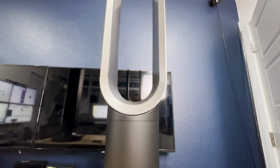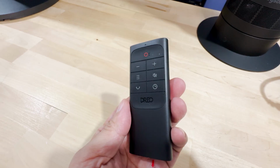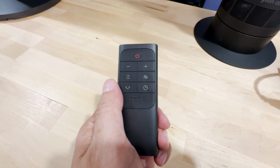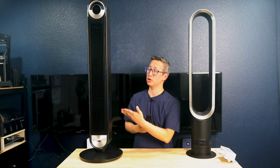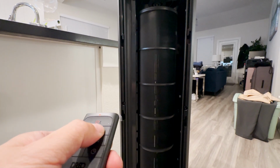Meanwhile, Dyson still doesn't offer native smart controls. You pretty much get a simple remote control and that's about it. And then, of course, there is an added bonus. DREO's remote works up to 29 feet and doesn't need line of sight to work. So you can be pretty much anywhere in the room and control this fan, even if you've got a big object or pillows blocking your way.